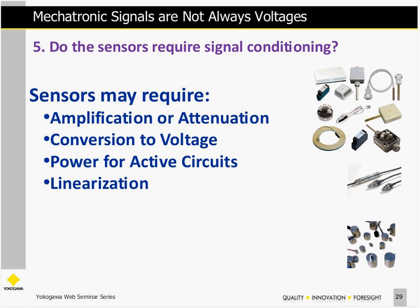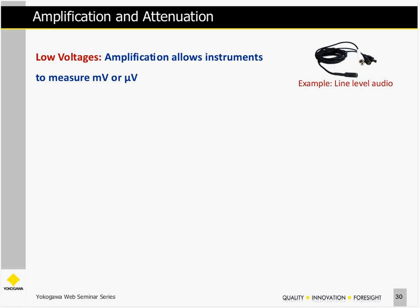But what these sensors do have in common is that they are all trying to convert physical measurements or electrical measurements into something that can be shared on one instrument platform and correlated with other sensors or analyzed. And in order to do that, those sensors sometimes require a little bit of massaging of their readings. Specifically, they may require amplification if it's a very low-level voltage, or attenuation. It may require conversion to voltage. Not all signals are voltages, and so they may need to be converted so that the instrument can understand it. And if there's circuitry in the sensor, it may require some power to activate those circuits. And the response of the sensor often is not linear, so either the sensor or some kind of hardware or software will need to linearize that before you can use that data in your instrument.